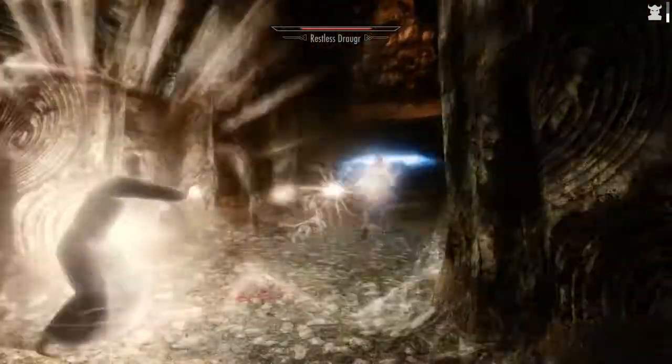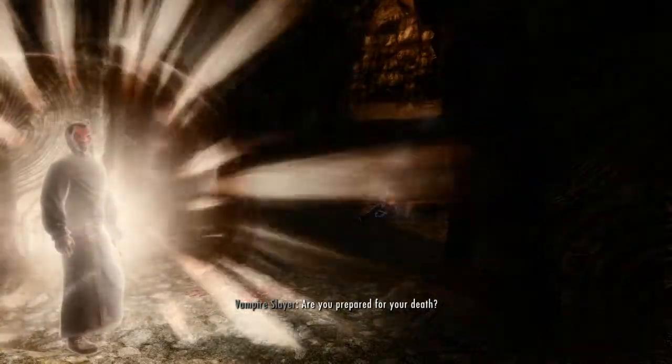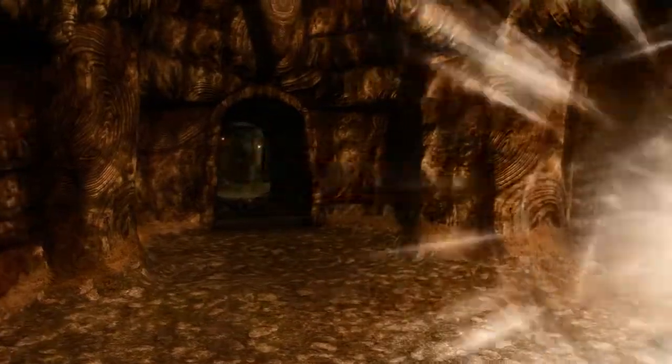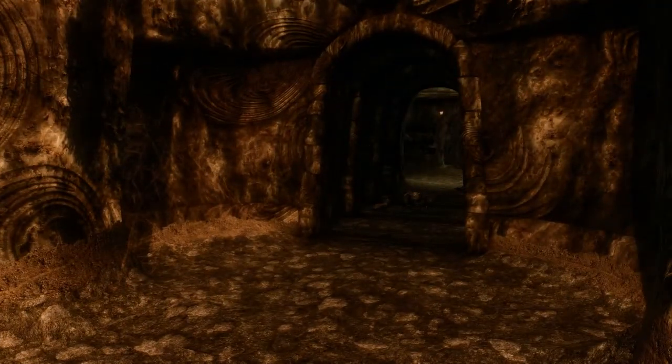You can see he pops his Stendarr's Aura. Hits him with a fear spell. Then I'm not sure if that's Sunfire or a combination of Sunfire and Vampire's Bane. But they're pretty effective. And you're kind of bright, man. Stand behind me, would you? Alright. I think that's going to do it for now.